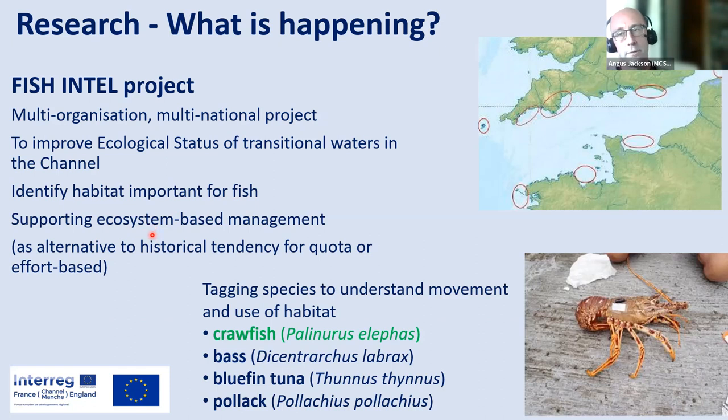The historical tendency for managing fisheries has been controlling quota, the number of fish that get caught and removed, or the amount of effort that goes into catching fish. That's been the historical tendency for the way that fisheries get managed. But there's more and more move to try and take a more holistic, a more broad-based approach, thinking about the environment that the fishing is happening in and managing that rather than the human fisher's activity. So being able to identify important habitat will contribute in a big way to being able to manage the broader ecosystem rather than our human activity.